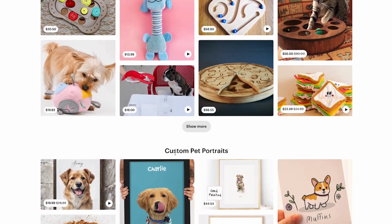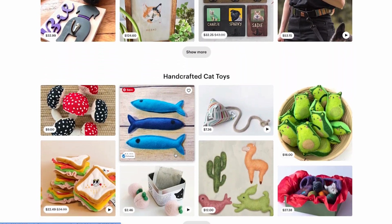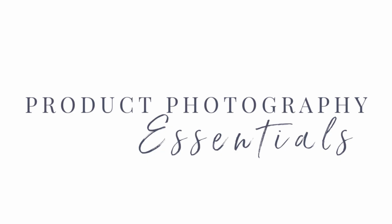Hey Maker, on January 24th of 2024, Etsy released a new feature called gift mode. Immediately, my inbox was flooded with questions about what aspect ratios sellers should now be using for their photos. Because if you scroll through the new feature, you'll notice a variety of new shapes. If you want to learn how this new feature will affect your photos, this video is for you.